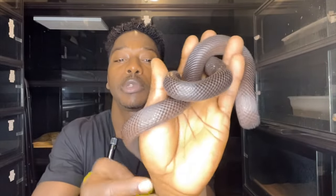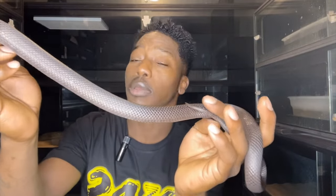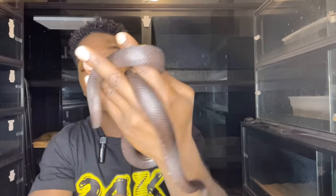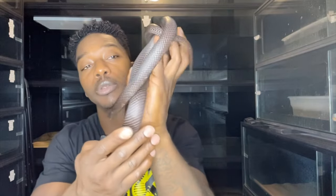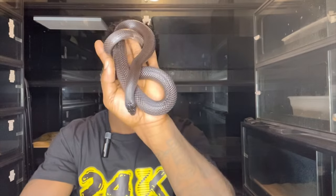Let's see, she keeps trying to dive back, but my son Shy also holds this snake, loves this snake. This is usually the snake he's holding. Mexican black king snakes, pretty much all king snakes, corn snakes, all excellent for first beginner snakes, for kids, beginner snakes period. If you just wanna get into reptiles.